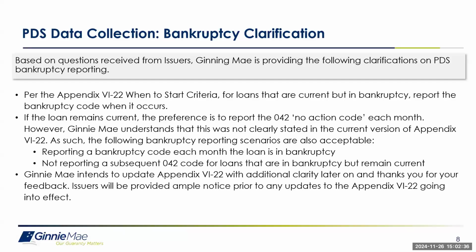So for the bankruptcy option here, if the loan is current and in bankruptcy, it should be reported. You'd report the bankruptcy code when it occurs. If that loan remains current, the preference from Ginnie Mae is to report that 042 no action code each month. But Ginnie Mae realizes that was not clear in Appendix 622. So you have the option of also reporting a bankruptcy code each month the loan is in bankruptcy.